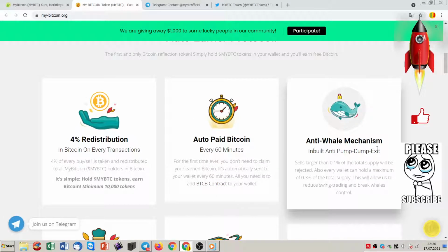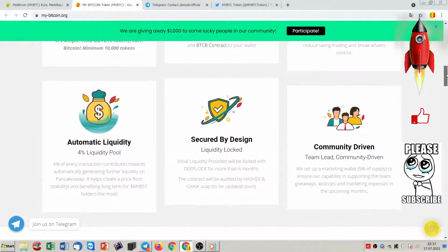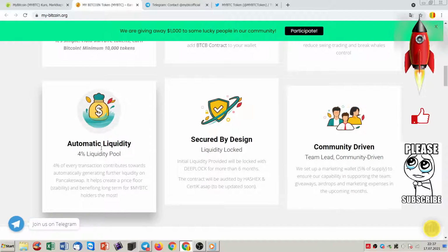Nice. Anti-whale mechanism, that means inbuilt anti-dump and pump exit. Sells larger than 0.1% of the total supply will be rejected. Also, every wallet can hold a maximum of 0.3% of the total supply. This allows us to reduce swing trading and break whales' control. That's nice.